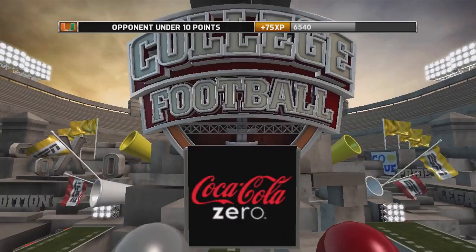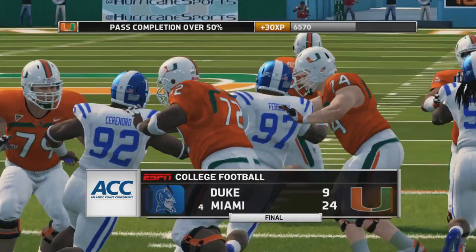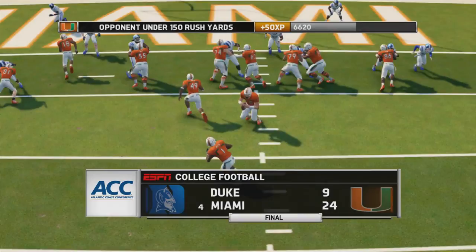I don't know if Miami's going to stay with this new playbook. Malik probably wants them to, but this game right here was definitely just a glimpse into what could be with some other playbooks.